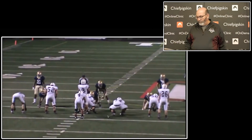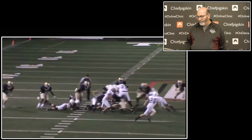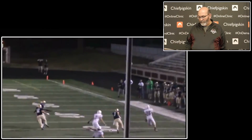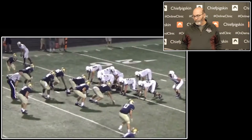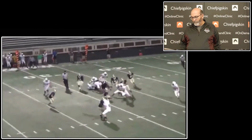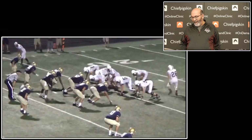Here's the end zone version. We're going to let the B-gap end cancel out. We're going to loop the tackle to the stack backer. And fortunate to get a play out there. We're going to read him, block the stack.